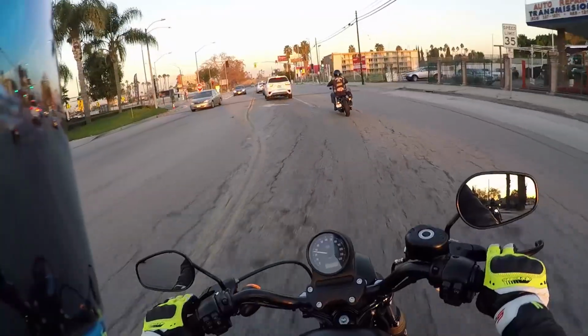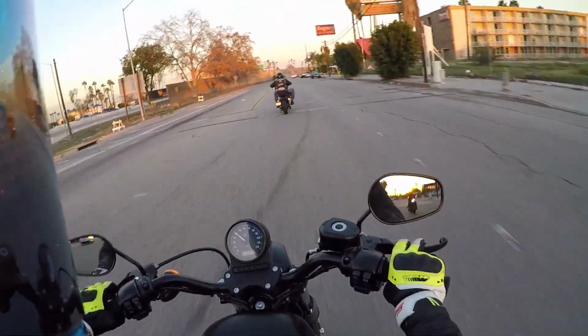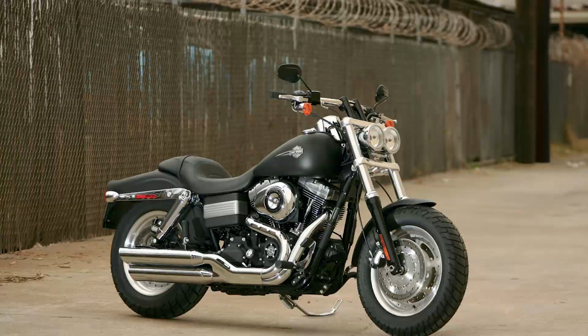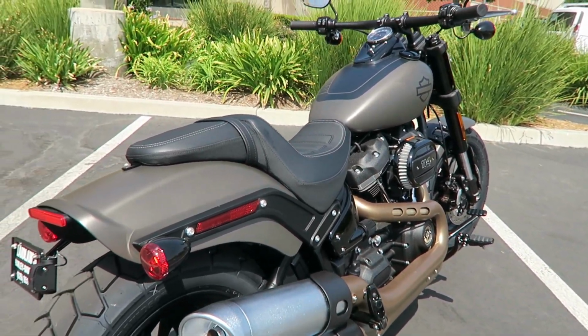When the Nightster debuted in 2007, the very next year, Harley-Davidson came out with a bike called the Crossbones, and also a bike called the Fat Bob, which is still running today and is actually now their flagship performance bike, right alongside the FXDR.